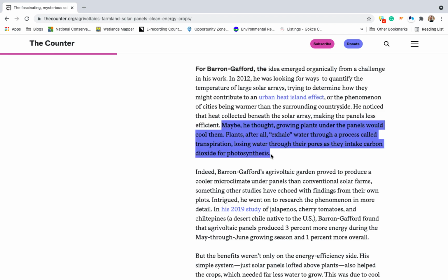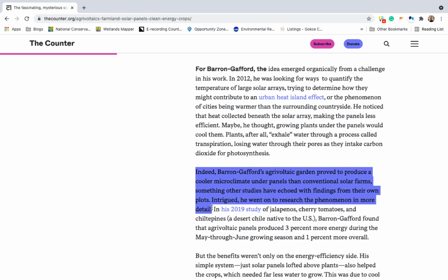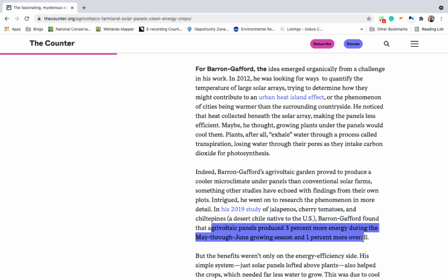Maybe, he thought, growing plants under the panels would help to absorb some of the heat they generated, preventing them from raising temperatures in the surrounding area. Barron-Gafford quickly found that plants do indeed cool the area around the panels. And not only that, the solar panels also produced 3% more energy during the growing season.